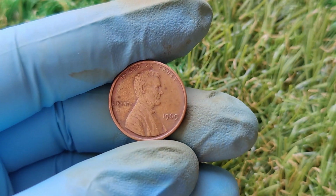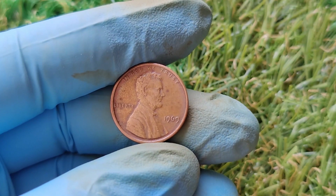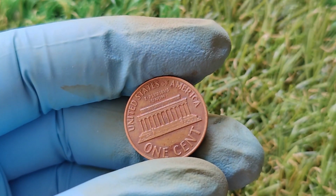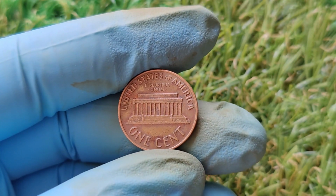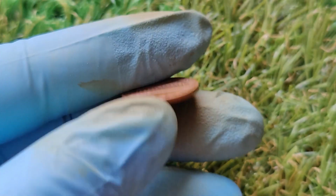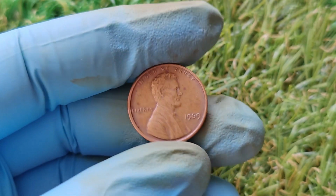Now, you might be wondering, what exactly is a double die? Well, simply put, during the process of making coins, the die, which is basically like a stamp that punches the design onto blank coins, sometimes gets struck twice, but not perfectly aligned. When that happens, the image and letters on the coin can appear doubled, and that makes the coin very special to collectors. In 1969, the San Francisco Mint accidentally created a double die variety on the Lincoln cent.